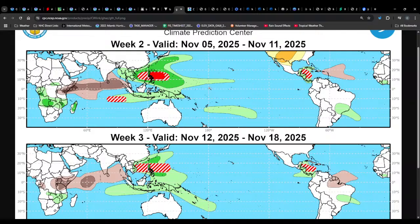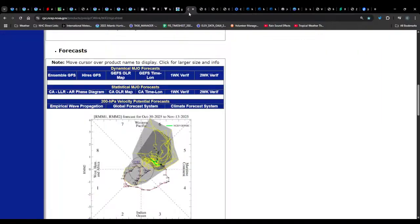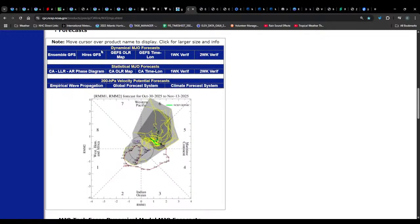We're going to discuss this, though. There is, from the Global Tropics Hazards Outlook, a 20% chance here on week 2 and week 3 in 2 parts of the Western Caribbean. As we can see, the Madden-Julian oscillation currently, as far as the GFS and the GEFS are concerned, we're not here. We're on the other side of the planet right now. So the MJO, Phase 5, is currently sitting in the maritime region in and around the Western Pacific, getting into Southeast Asia.